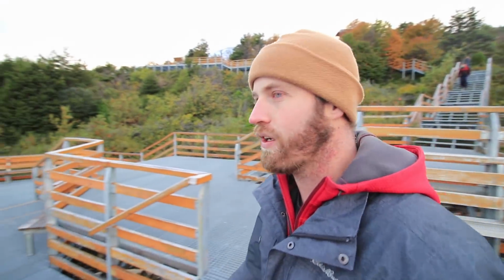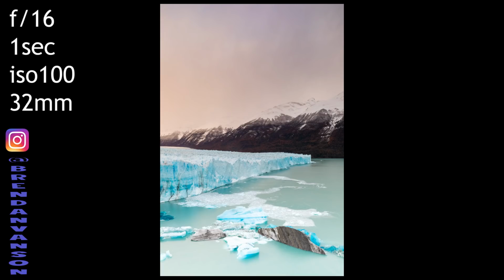Yeah, I think Tom's up there probably shooting the world's greatest photo ever taken of Perito Moreno Glacier, whereas I'm shooting about 45 really good ones.